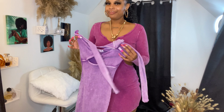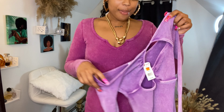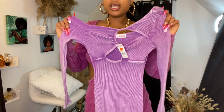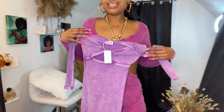Okay. All right, so we got a theme going on here. We got a whole theme going on, but this is this pretty lavender, same type of look. It has that mineral wash, acid wash finish to it. It's kind of giving tie-dye as well. I know it's looking a little shiny right now, but we gonna squeeze up in her, okay? We definitely gonna squeeze in this, okay?